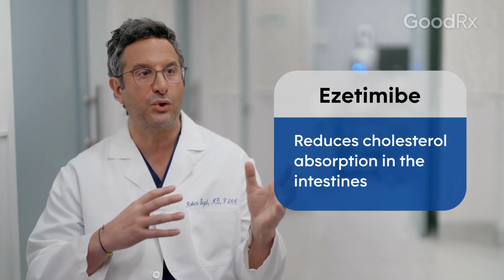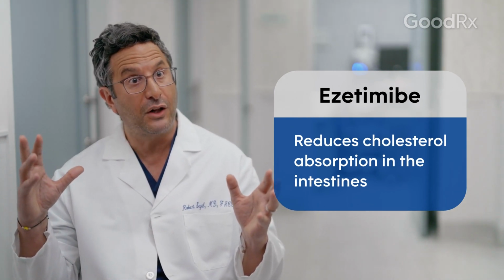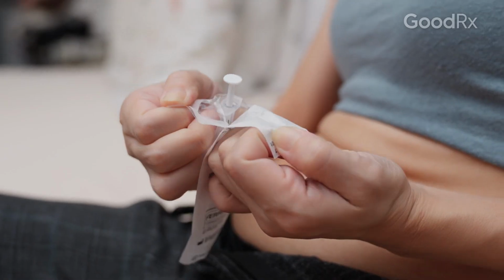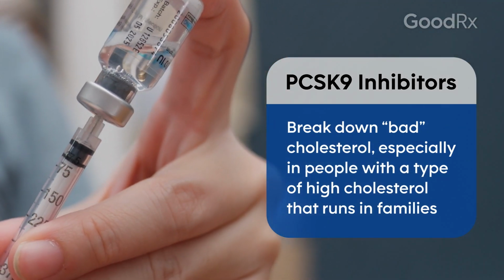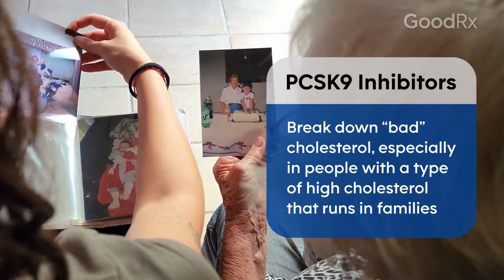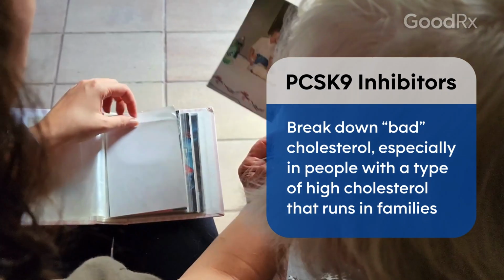Ezetimibe inhibits cholesterol absorption in the intestines. So it basically clears the body of cholesterol without having to break it down and absorb it in the body. PCSK9 inhibitors are injectable medications that promote the receptors that break down LDL. So it clears LDL from the bloodstream. It's super helpful in patients with familial hypercholesterolemia, which is a genetic form of high cholesterol.